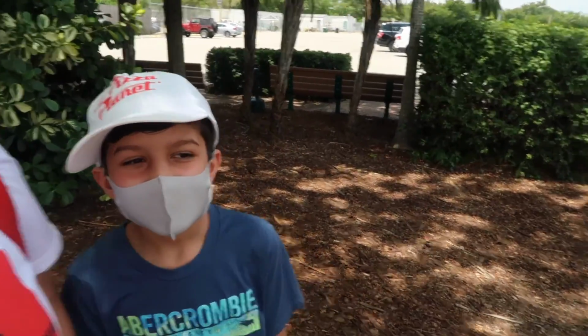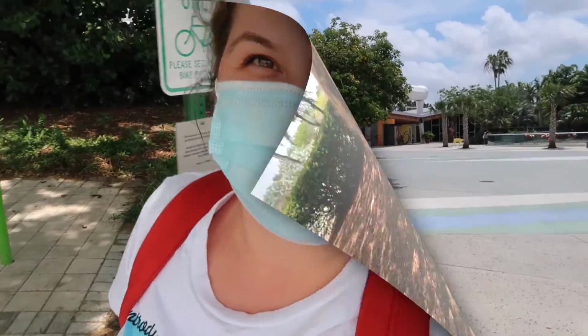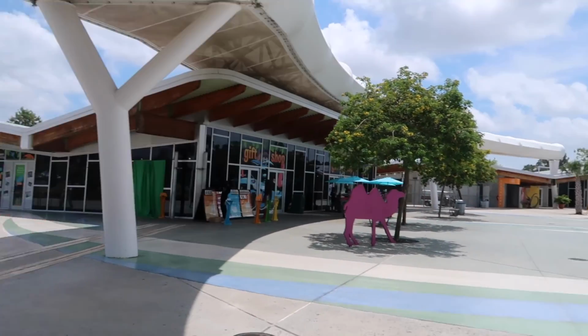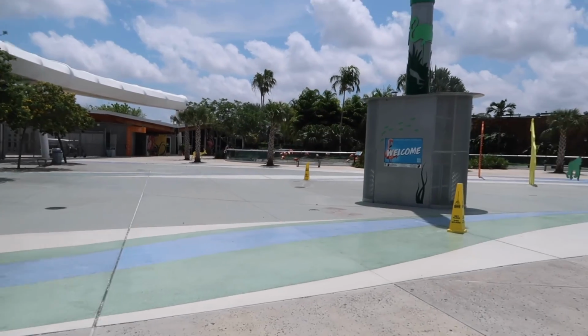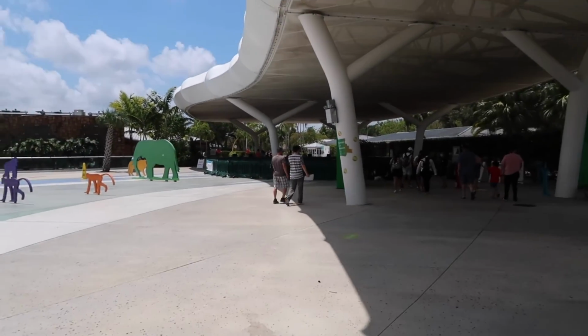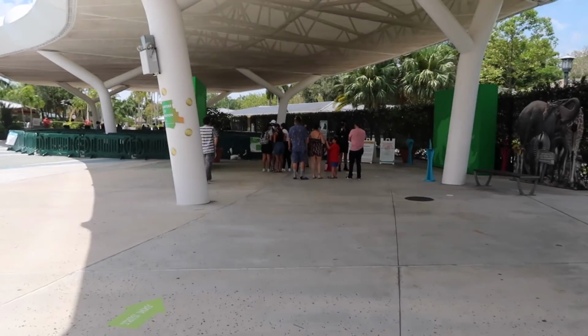All right, so masks are required. Capacity is supposed to be low, and they encourage you to pre-purchase your tickets online, and we did. So I guess this is the gift shop area. There's some flamingos, and I guess we enter this way. I gotta pull up my tickets.